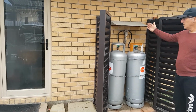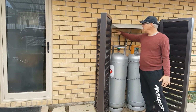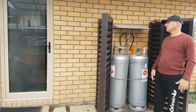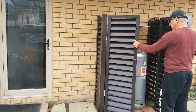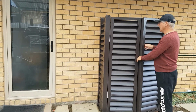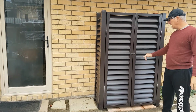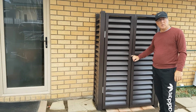Two sides, nothing at the back. We do also have spacers that can be used at the back here to keep things square, and then when it's installed, it's a simple lift into position. Easy to get out the bottles when the gas man comes. They're hidden away out of sight, and like I said, can be bolted and locked here if required.